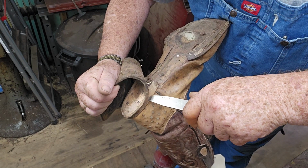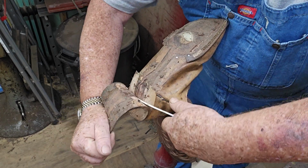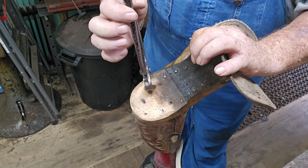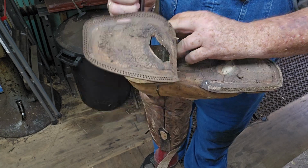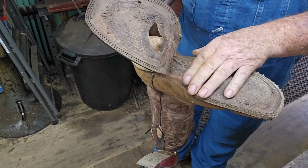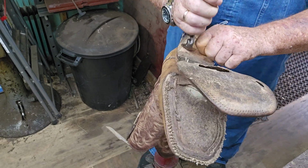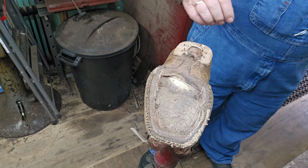And another thing too, it doesn't hurt to put a little oil or polish on your boots. They will last a long time if you take care of them. Now, yes, you're walking on the soles, so the soles are going to wear out. But when you wear a hole in them, get them repaired. I know there's not that many shoe repair shops around, but the ones that are, that's what we're here for.